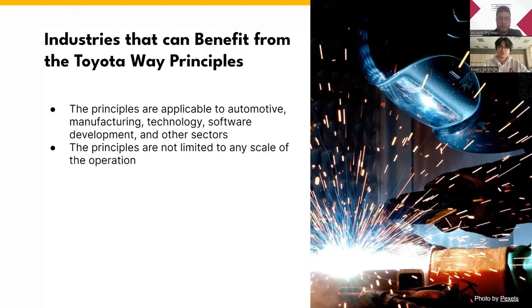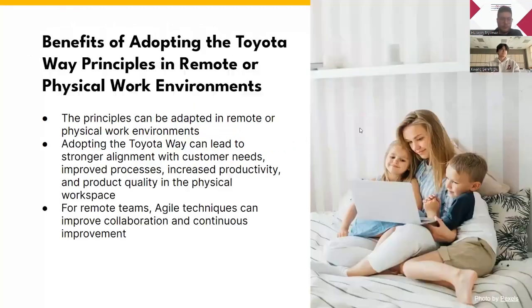Now, Tuğberk will continue with the benefits of adapting to Toyota. Thank you, Kıvanç. Benefits of adapting to Toyota Way principles in remote or physical work environments. The principles can be adapted in remote or physical work environments. Adapting to the Toyota Way can lead to stronger alignment with customer needs, improved processes, and increased productivity and product quality in the physical workspace. For remote teams, agile techniques can improve collaboration and continuous improvement.